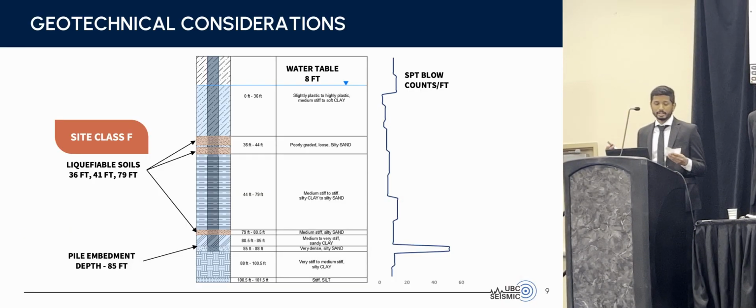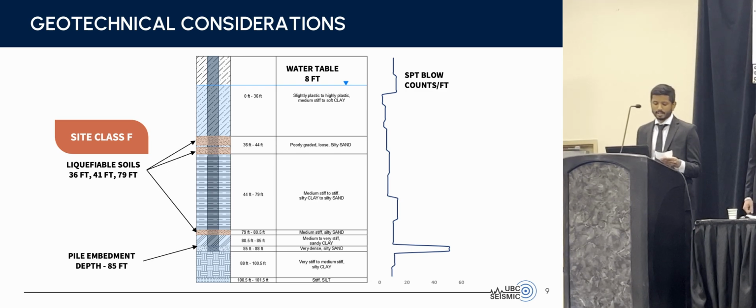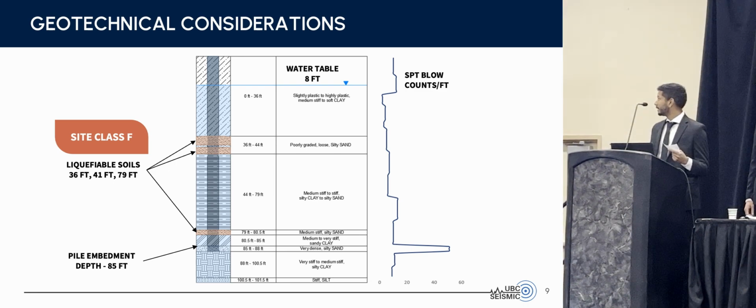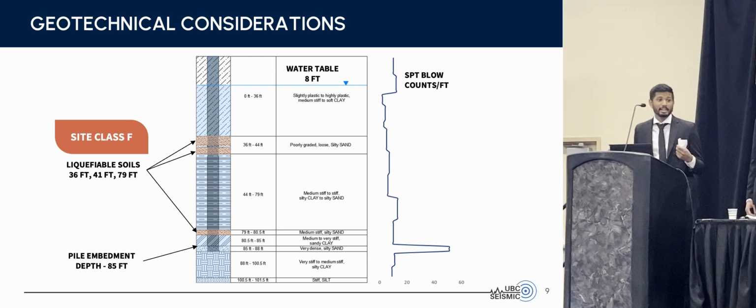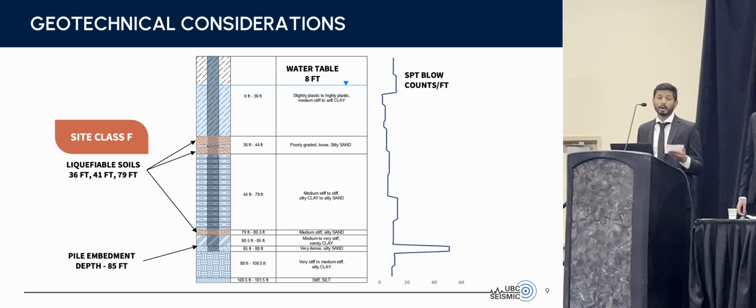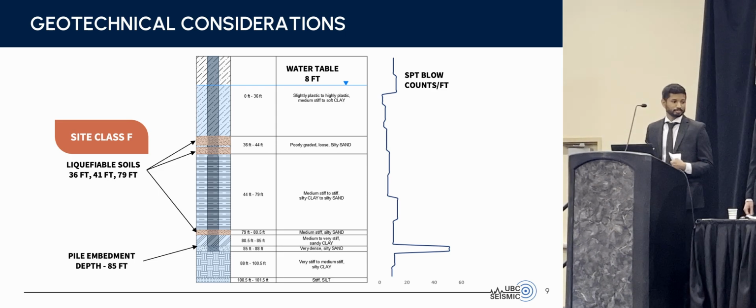Local geology consists of plastic clays with interlocking layers of sand and silt. Salt Lake City is over a sediment basin which can amplify seismic waves. As well, due to the high water table and the poorly graded sand, there's a high likelihood of liquefaction up to 80 feet. Therefore, this site class is classified F. We recommend using steel pile sockets up to 85 feet into the dense, strong sand to resist lateral movement.